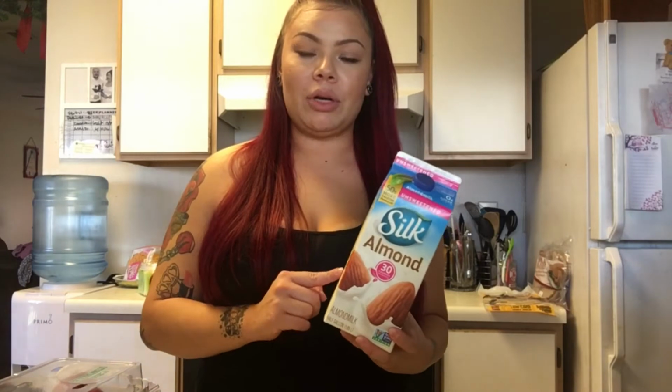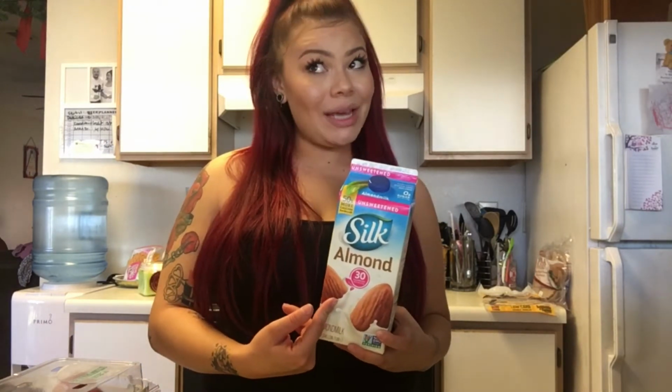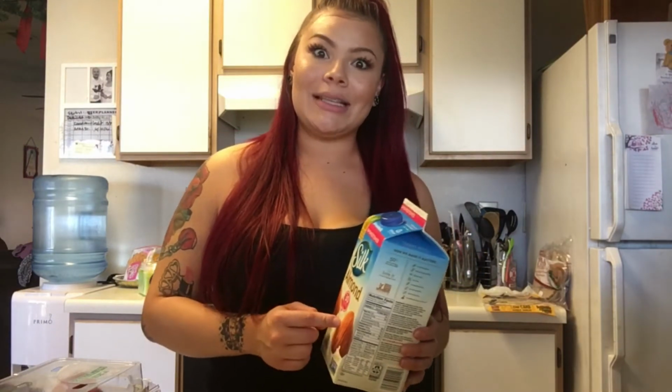So I love cheese though, so if I do have cheese, if I splurge, I try to make sure it's like lower calorie and lower in fat. And then for milk, I only use cashew or almond milk. I prefer cashew milk, but the almond milk was on sale this week, so I got the almond milk. You really have to shop the sales, guys. That's how you're gonna save money.